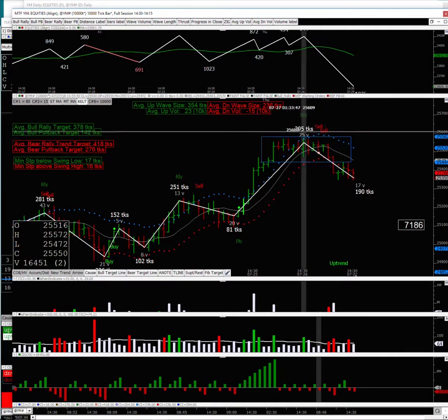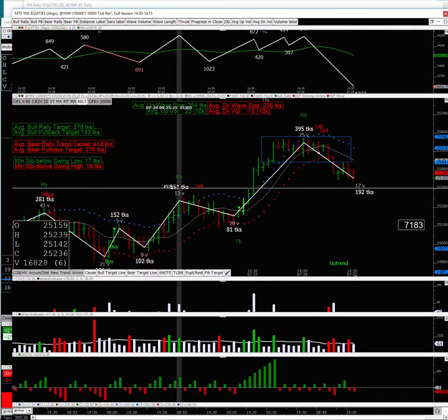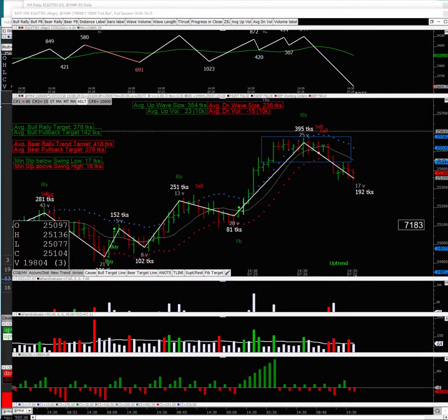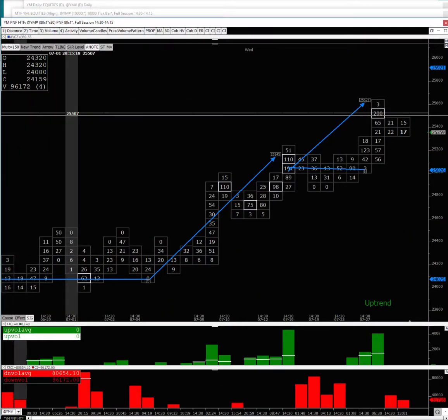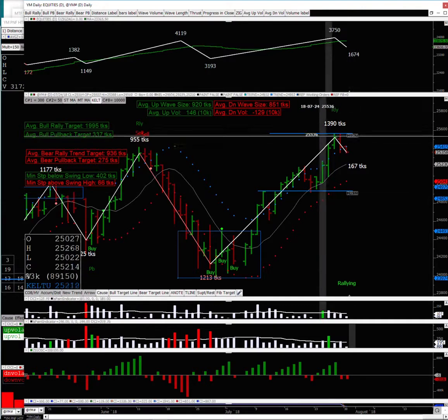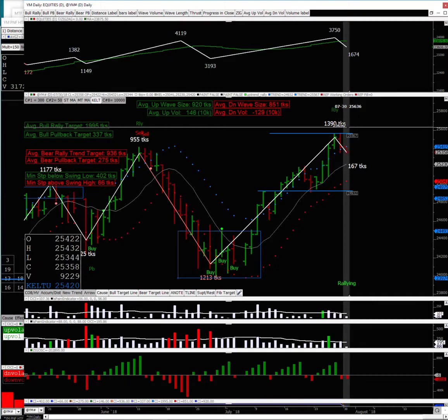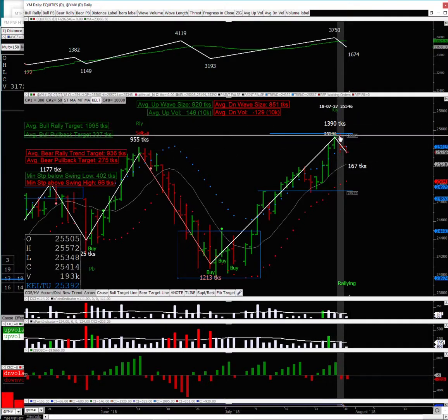So anyway, this sideways movement of around 10 bars is, I think, one bar. I could be wrong, but that behavior I recognize as distribution, and that's at the top of a wave. That's exactly where it's supposed to occur.